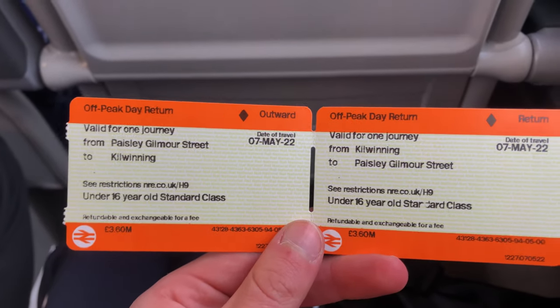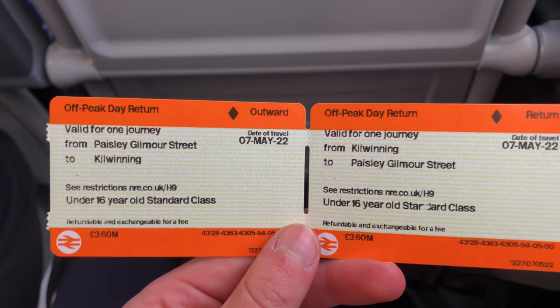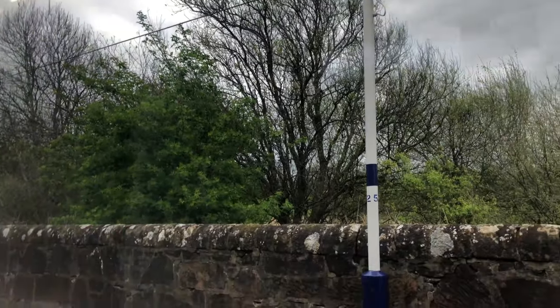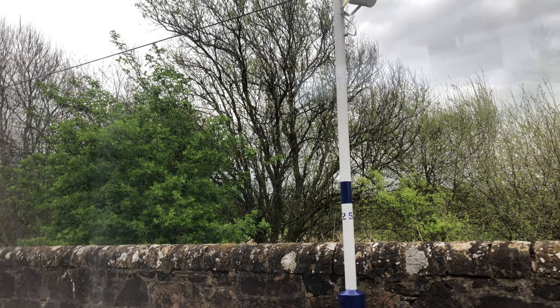So, I finally got my tickets from Paisley, Gilmore Street to Kilwinning Return. And now we're at Loch Rinnoch, or if you're Gaelic, Loch Rinnoch.